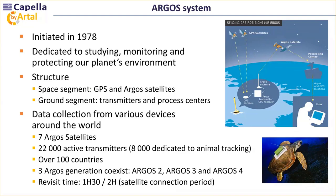And currently, you have to know that the revisit time is around 2 hours. Then you have data for a given transmitter only every 2 hours. So when marine animals navigate, there can be a lot of variation in 2 hours. But yeah, it's currently the characteristic of this system.